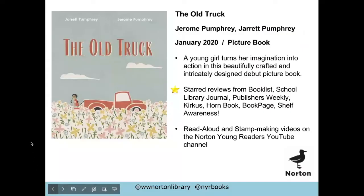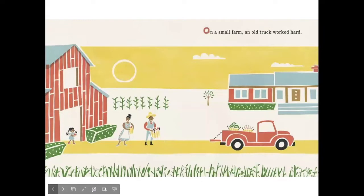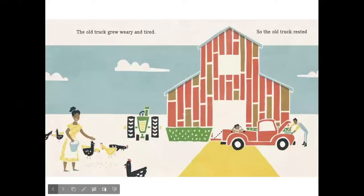So I love this book, and I wish I could go through the entire interior of The Old Truck by Jarrett and Jerome Pumphrey. Jarrett and Jerome are brothers, and they worked together on both the text and the art. They were inspired by the strong women in their family and by all the old trucks that they have seen sitting in yards in their home state of Texas. They created over 250 stamps for the artwork in this book.